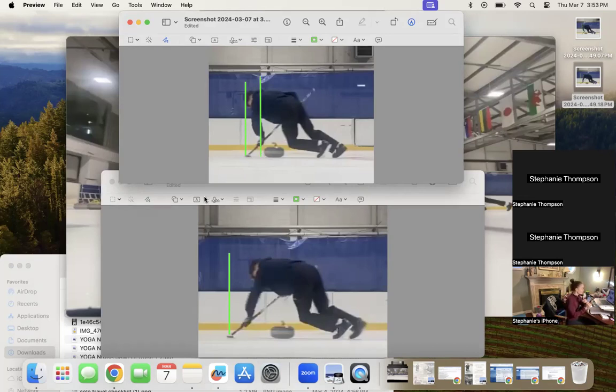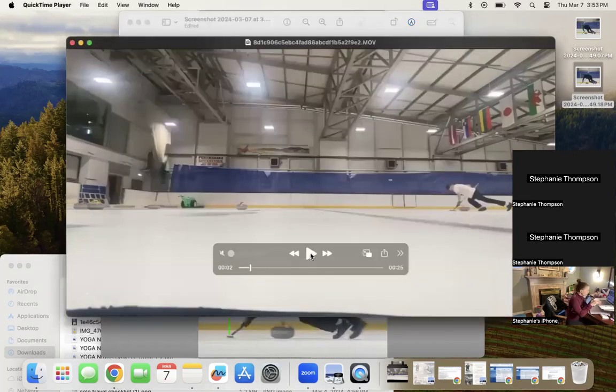Again, thinking they're doing a great job, but I just feel like they've taken it a little too far in terms of that really big, heavy lean. We can lean on the brush without having a broom that's basically touching the ice and fingertips that are touching the ice. Okay, so let's go back to this video.